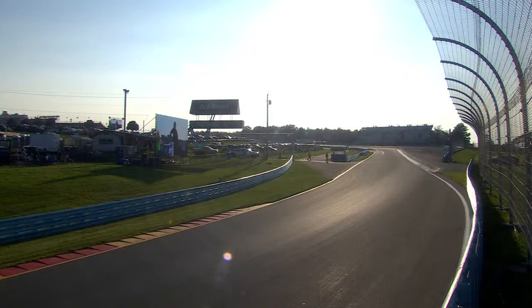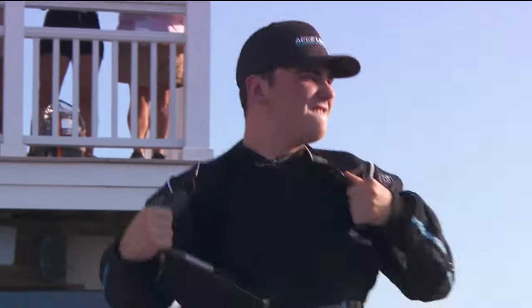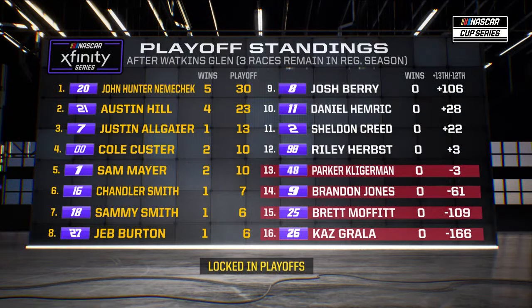Celebration in Victory Lane. That's Ruoff Mortgage Victory Lane for Sam Mayer. Let's take a look at the standings now as Sam Mayer notches two wins, and we see him currently fifth in the playoff standings with his 10 playoff points. You get five for winning a race.